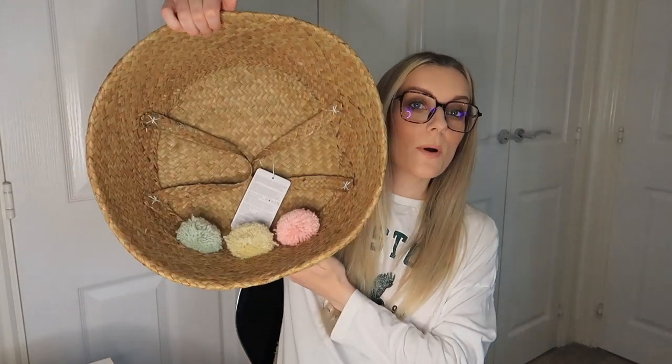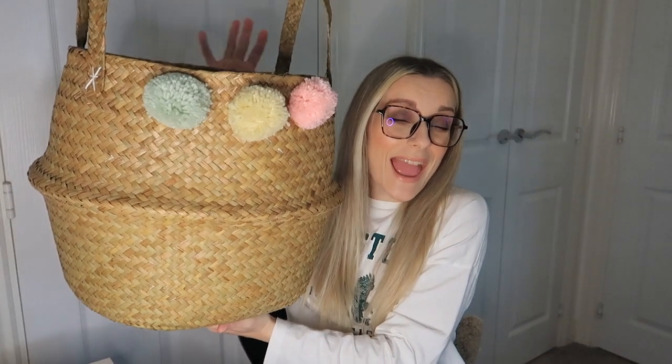And then this one was just like, I don't know how I found it, to be honest, because it was just on the shelf like that. But obviously inside, it is one of those pull-out baskets. Look at that with the pom-poms on. Those are just like the pink and the sage, the colours of her room. So this couldn't be any more perfect if it tried.